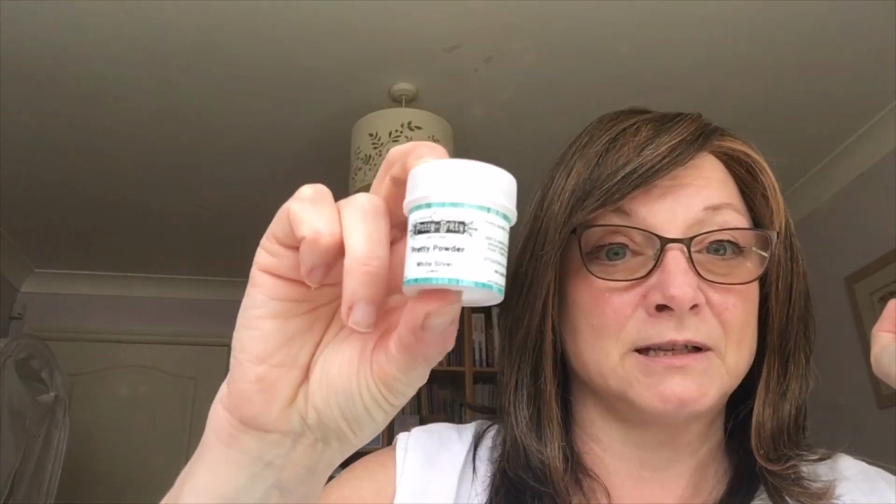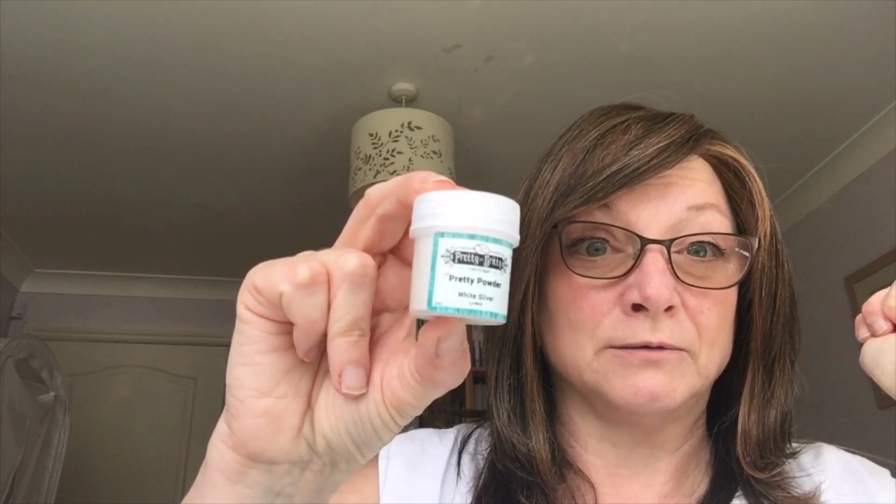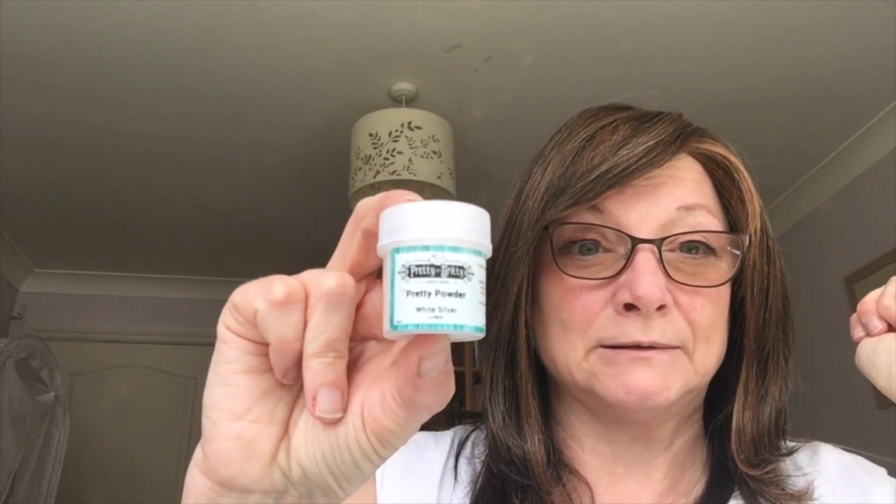So sticking with the crafty thing, my favourite crafting products in July, I've talked about this a lot, from Pretty Gets Gritty, Pretty Powder in white silver. I've got white gold as well, but I'm particularly liking the white silver, and I've used it as a watercolour paint, and it is really, really rich, and I've used it to add splatters to things, and yeah, I love that. It was £2, and it's one of the best £2 that I've ever spent, and if they do more colours, I shall look out for them.